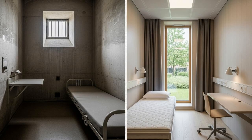Another fascinating philosophy is the principle of normalization. The idea here is that being deprived of liberty is the punishment itself. The conditions inside shouldn't be an additional punishment. So these designs try to make life inside as similar to life outside as possible.